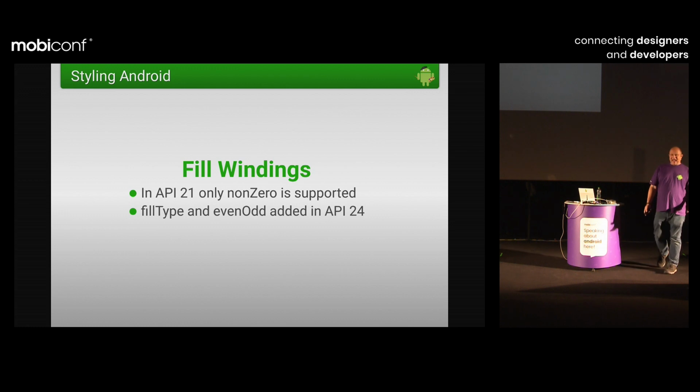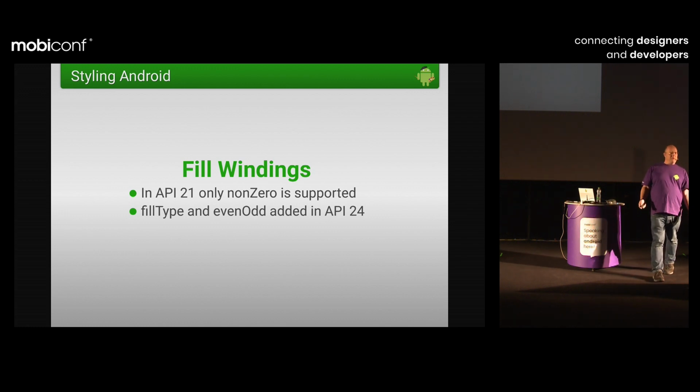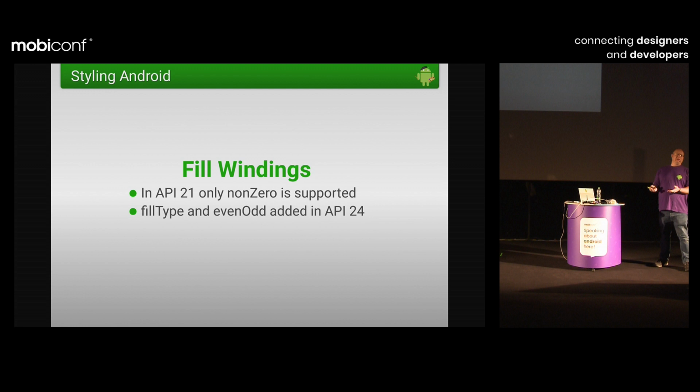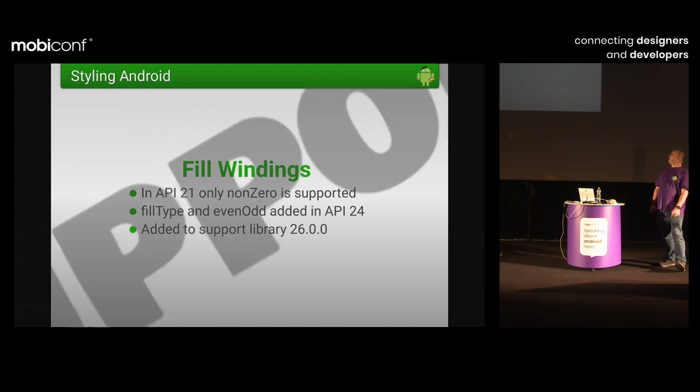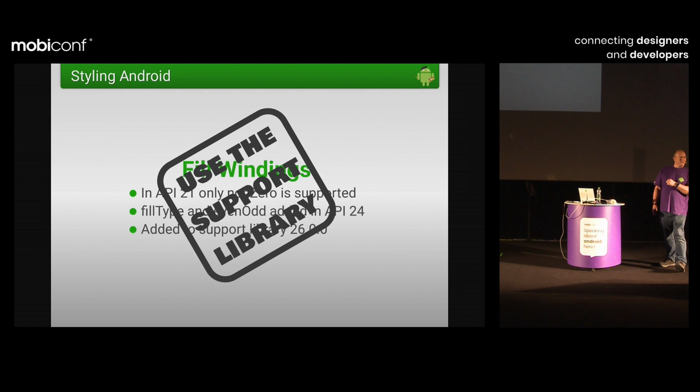They were actually added in API 24. So from API 24, you have this fill type attribute where you can actually specify. So if you see weird rendering stuff, it might be worth playing around with your fill types, and you might find they just automatically work. And it was added into support library 26. So can you guess what's coming next? Use the support library.